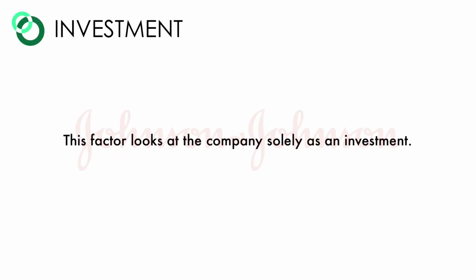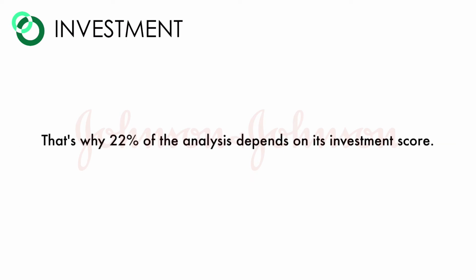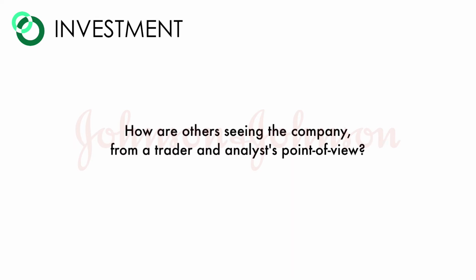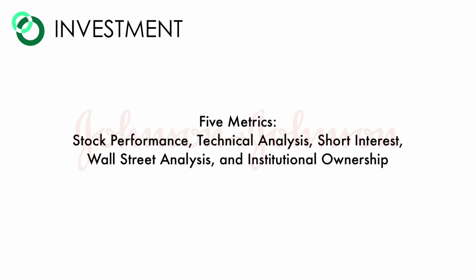This factor looks at the company solely as an investment, as if rendering the company down to just ticker symbols on the screen. That's why 22% of the analysis depends on its investment score. How are others seeing the company from a trader and analyst point of view? What are the numbers telling us when it comes to this? There are 5 metrics that I use to measure the investments, and we'll dive into them right now.